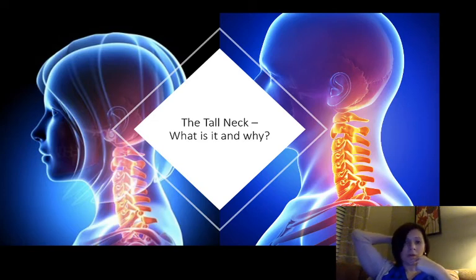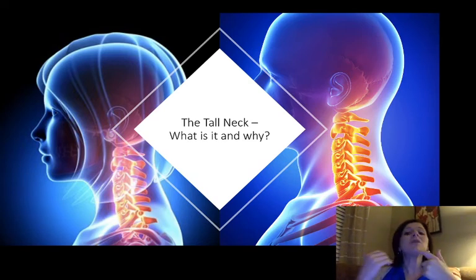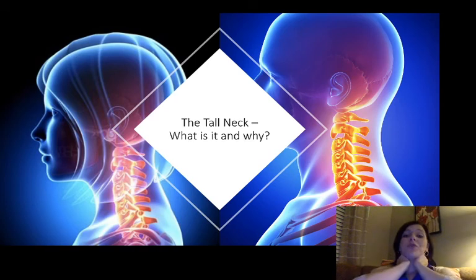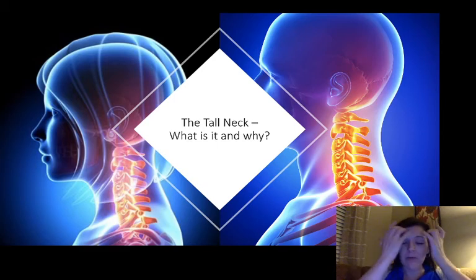And we want taller. And the reason we want taller is because the minute your head comes over your body and you get tall neck, length back there, immediately the muscles in your throat, which coincidentally are also the muscles that make up the walls of your tube, release.